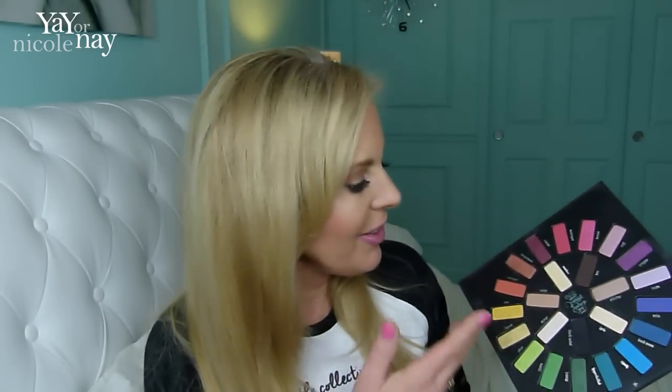I don't know if you can see it, but let me get closer so you can see. They're just such pretty colors. They're really fun to use. They are super pigmented and they really last beautifully. I always put a primer underneath anyway. The only thing I would say about this palette is watch out for the packaging.